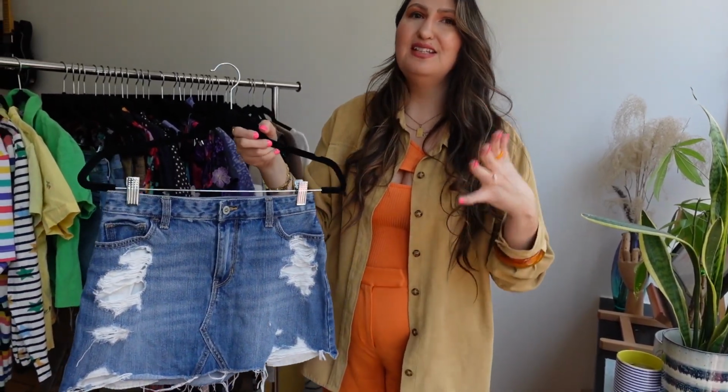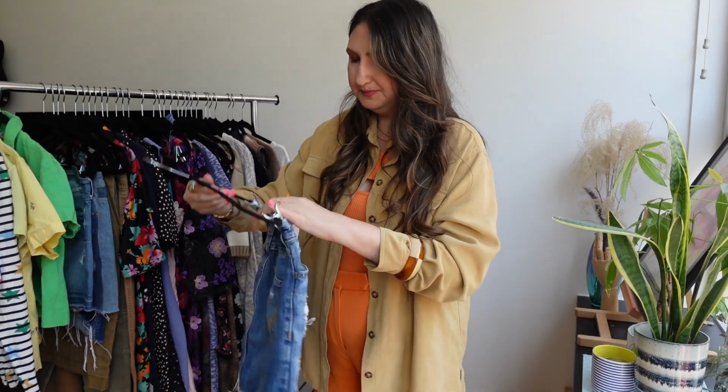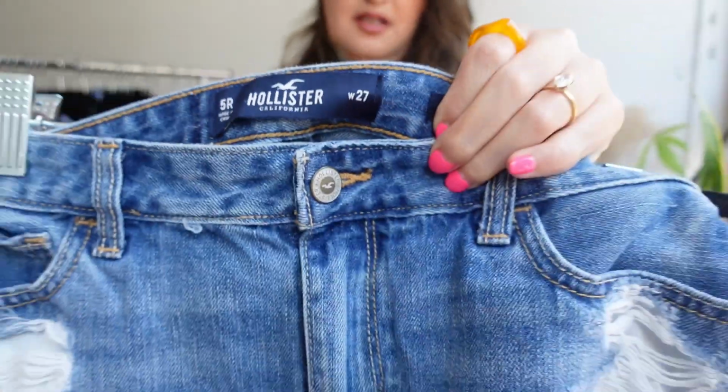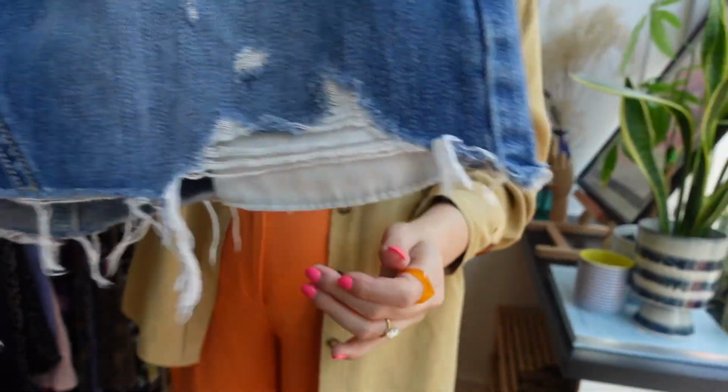So I feel like you can always wear a denim mini skirt, but I'm just seeing them more and more, especially with in-mall brands and online, and also seeing celebrities wear them. So this one's just by Hollister, but cute denim mini. It's cut off, it has the raw edge.